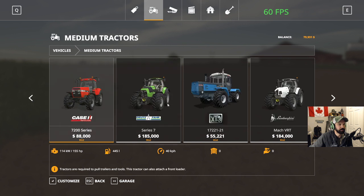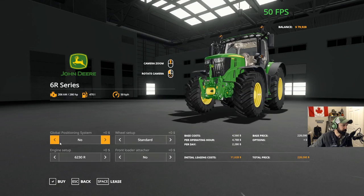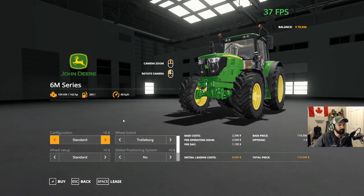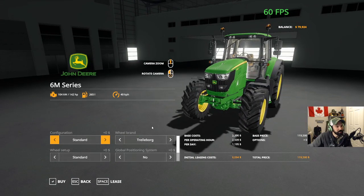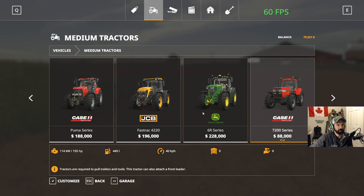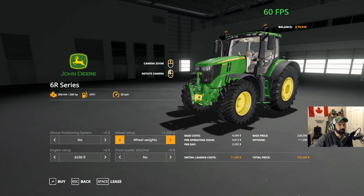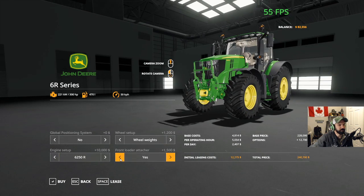240 horsepower. 6Rs. This could do a 6M. But now I think we actually need something with a front 3-point hitch, because we are using that blade. So maybe we'll do a 6R this time. Wheel setup. Let's do just wheel weights. Let's go for the biggest engine, because why not? Front fender for a front loader.